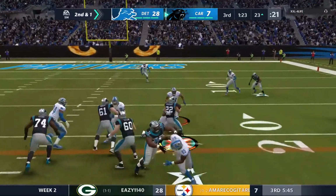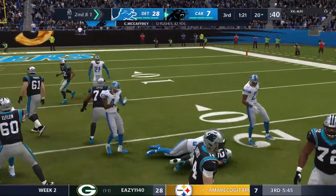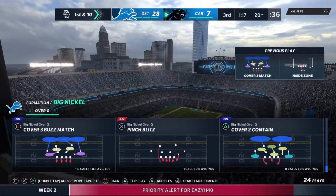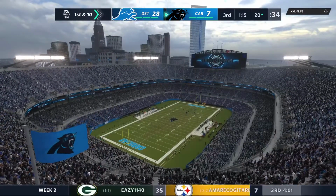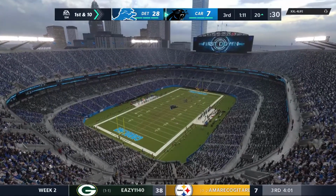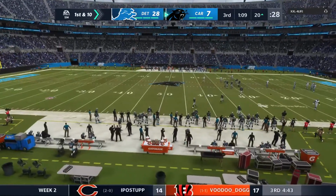From the shotgun to McCaffrey. And he's able to get it to the edge of the red zone at the 20-yard line. They'll get 3 as the drive continues. It's a 1st down. Not too many offenses want to turn down long drives, but when you're down what they are, they've got to pay it off with some points.